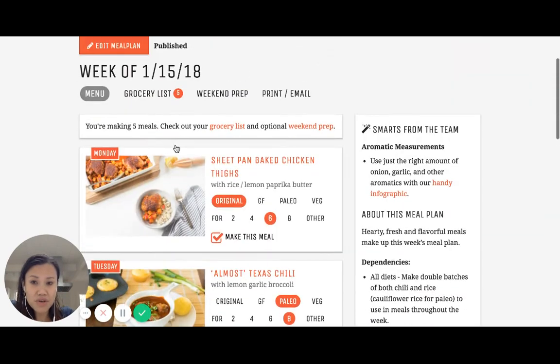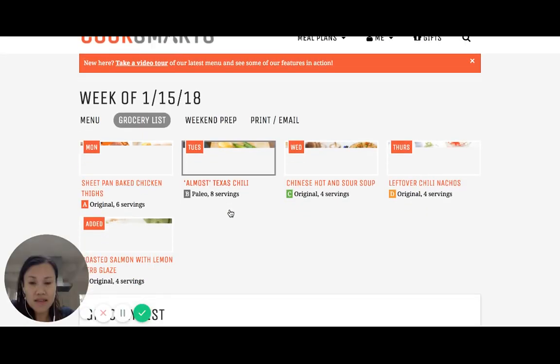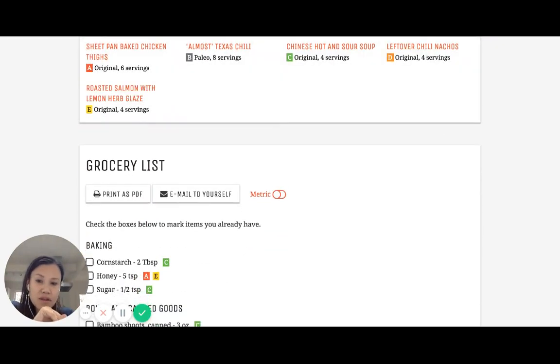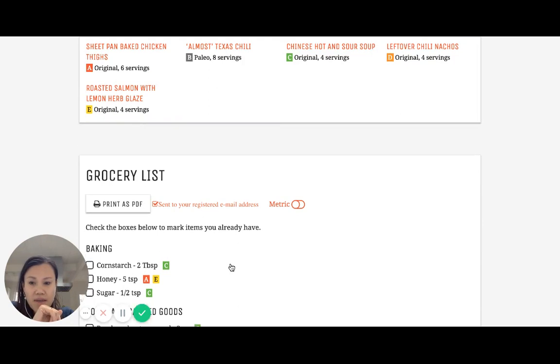All I need to do is go to my grocery list, and I like to email my grocery list to myself. And when I get the email, I just forward it back to myself and add in all the other things I need, like eggs and milk. So I'm going to go ahead and just email this to myself. You can go off and check off the things that you have, whatever you'd like.